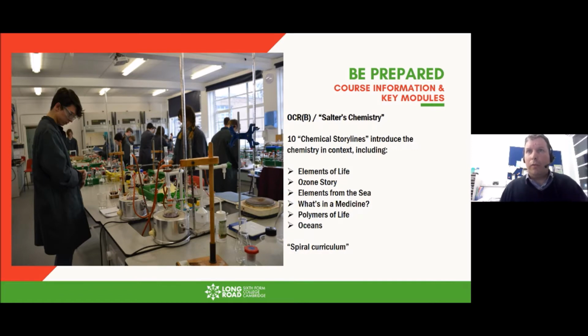So we study, for example, the destruction of ozone in the atmosphere in the Ozone Story to learn about reactions and radiation and reaction rates. And we study what's in a medicine to understand the kind of molecules that take part in common drugs like aspirin and salbutamol and so on.